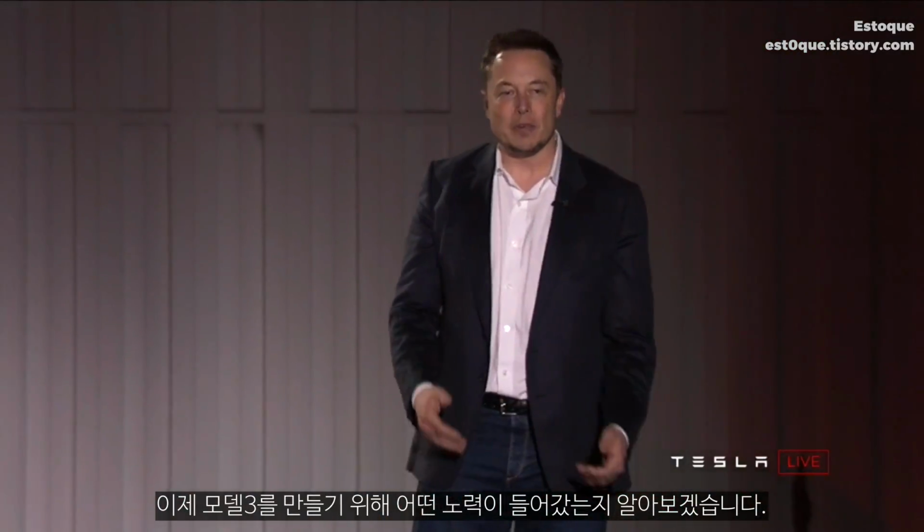All right, so let's talk about what goes into making the Model 3. It starts off with design.